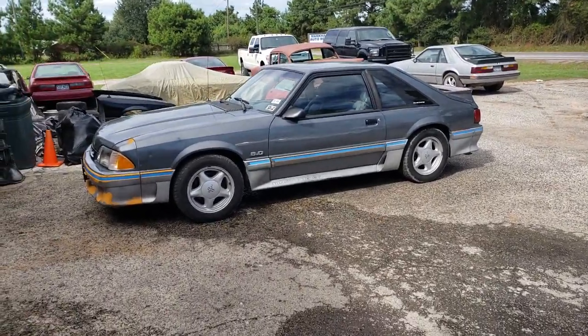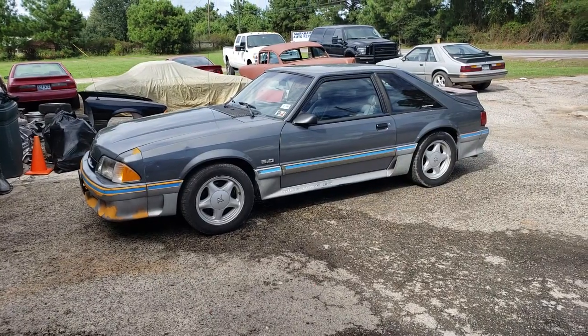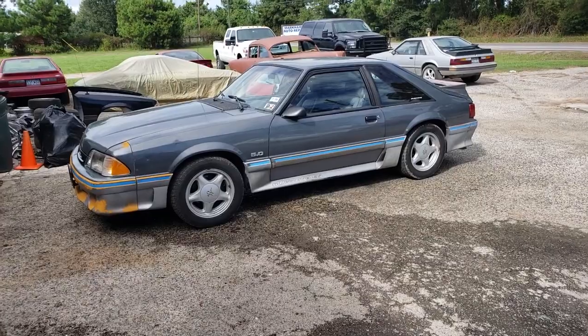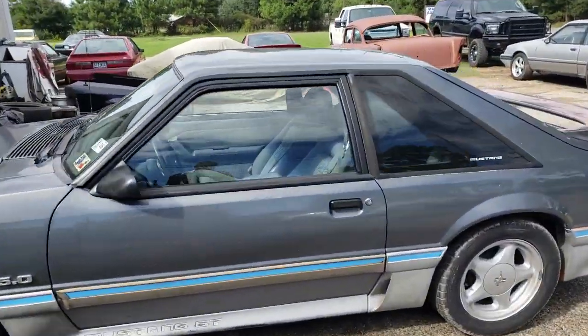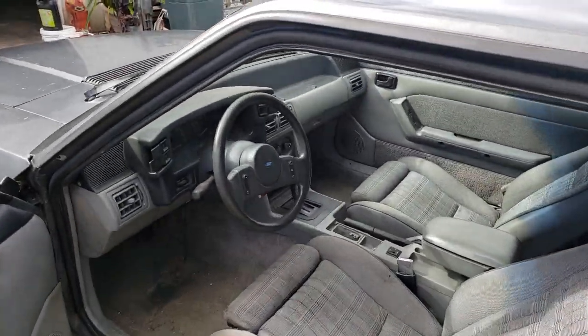Hey guys, if you're following along, you remember this is Project Myrtle. Myrtle was purchased from the original owner's son, who passed away actually. When she passed away, her son picked this car up and had it for many years. And then after years of life getting in the way, it fell in disrepair. Ended up losing its original motor and transmission.